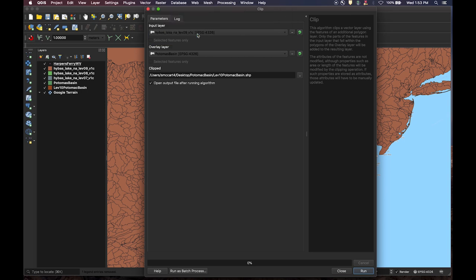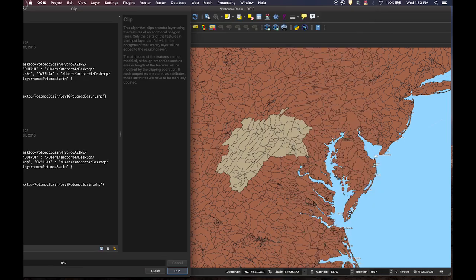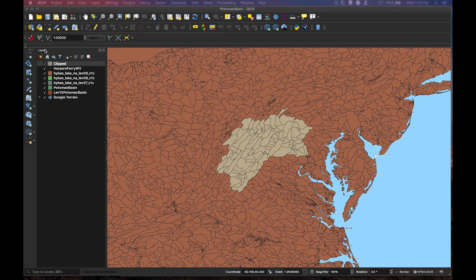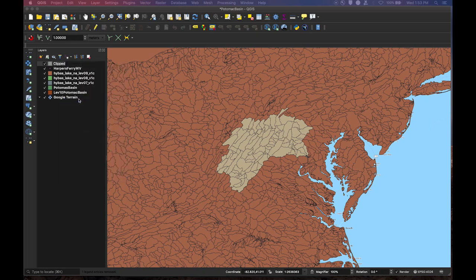So now I'm going to do this for sub-basin level 9. And again, I'm going to use the Potomac Basin. And I'm going to just enter in level 9 sub-basin. I'm going to click Run. And you can see now this appears as well in the Layers panel. So again, I'm going to rename this layer as well. And I'm going to call this level 9.